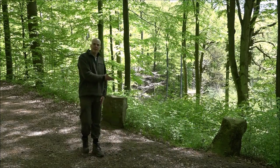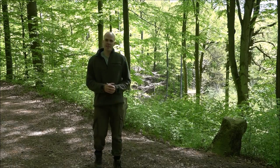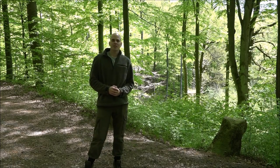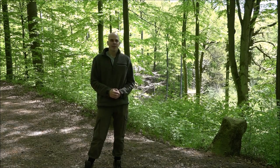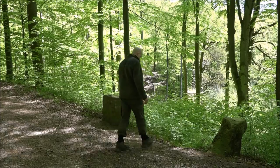Yeah, guys, this unremarkable footpath leads to a fabulous little gem in the middle of these woods here that I didn't want to withhold from you. Come on, let's check it out.